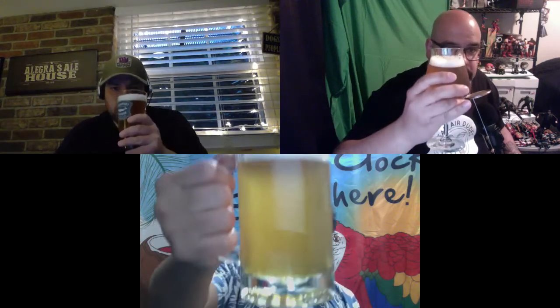We haven't tasted it yet, but my opinion of Pilsners is they tend to be pretty straightforward in terms of their taste. Not a lot of flavor. When you're looking for simple, Pilsner tends to be it. I'm expecting it to be pretty good since I've been on an Evil Twin kick as of late. So let's dig in. All right, gents. Cheers, guys. Cheers. Good to see you guys.